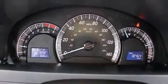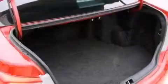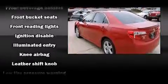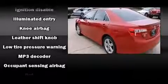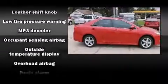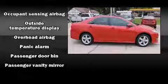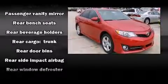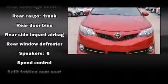Toyota ensures the safety and security of its passengers with equipment such as head curtain airbags, front and rear side impact airbags, traction control, brake assist, a panic alarm, and four-wheel disc brakes with ABS. Electronic stability control ensures solid grip atop the road surface, no matter how challenging the driving conditions.